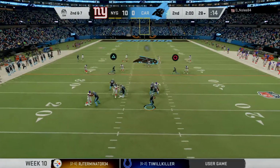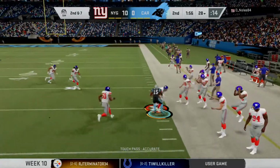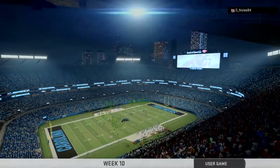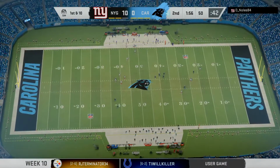On 2nd and 7, Prescott. Oh, he's got a man wide open, complete. Second quarter action, 1:56 remaining.